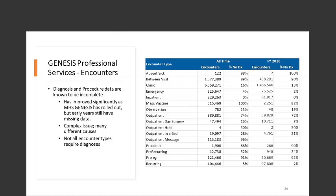MHS Genesis actually automatically closes out encounters. So if they create that encounter and then never finish it, after 3 days it still gets closed out. And so you have 2 encounters for the same event, one of them with documentation and diagnoses and the other without. So I think it's partially both problems, and the mapping problems we can fix, but the other problems, maybe not necessarily.